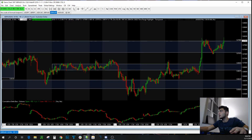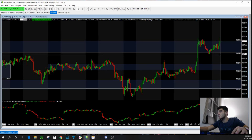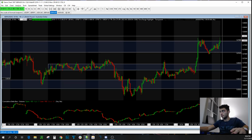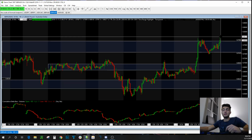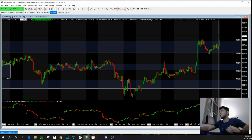GBPAUD is hanging in between this 187.980s and 187.470s. Price kind of tried to break out above this level, but right now it looks like it's rejecting. So we've got to give this some time. We need a better breakout above this level for me to go long on this pair.